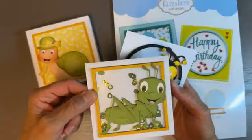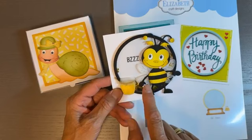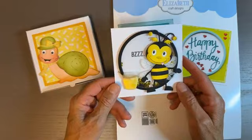And then with the bee. And a stamp in the back. Bzzz. Love it. She did the tongue as well? Yes, of course. What did Marjolein use for the tongue? That's now the question. Maybe tipsy from the honey. Was there a little booze in the honey? Super cool.